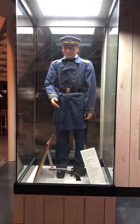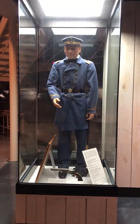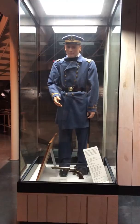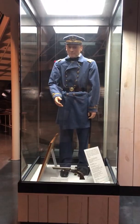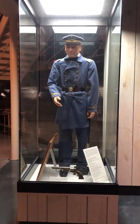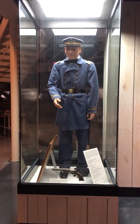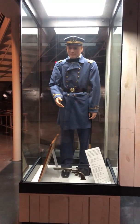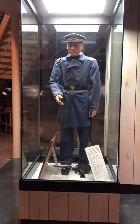Most of the officers, in fact all the officers on board the CSS Neuse had some professional training. There were several who were graduates of the U.S. Naval Academy at Annapolis. And there were many more who were enrolled in Annapolis but had to drop out because the war began. This is the standard regulation Confederate naval officer's uniform.